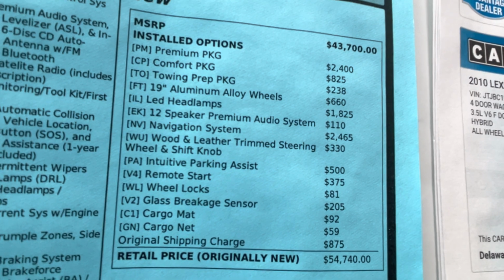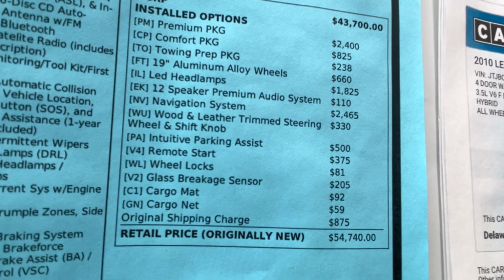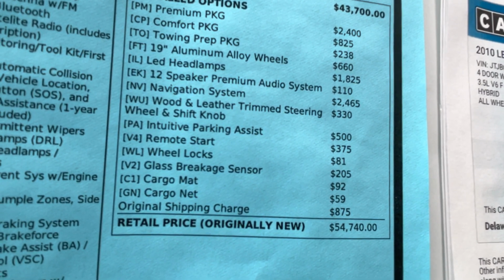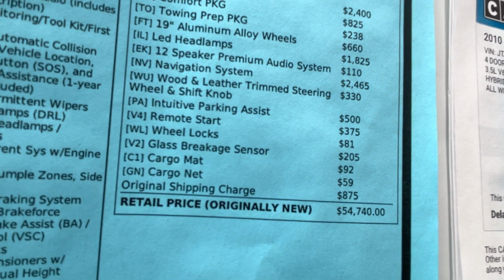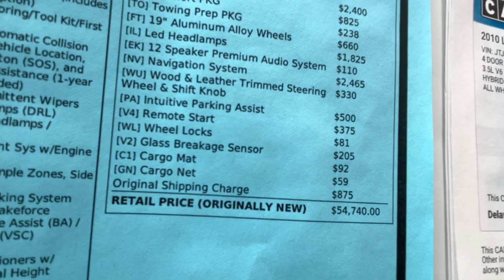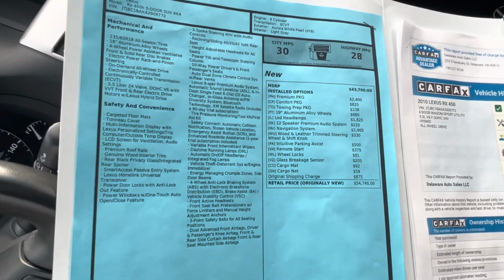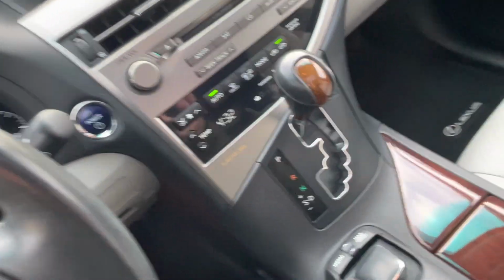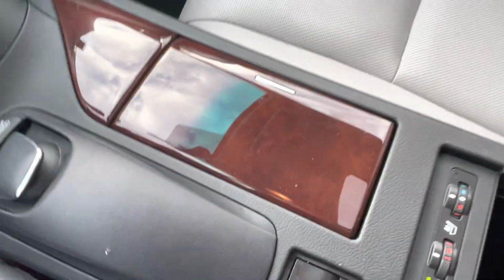12 speaker premium audio, navigation, wood leather shift knob and steering wheel, and intuitive parking assist, factory remote start, glass breakage sensor. I don't even know what that is, I mean, I guess it is what it is. I've never even seen that before. Cargo mat and a cargo net, which I will show you in the cargo area, but $55,000. Oh, this is a bargain. This is an absolute bargain now, under 20 grand.